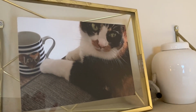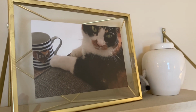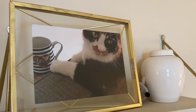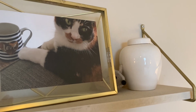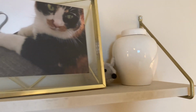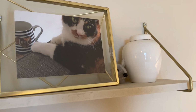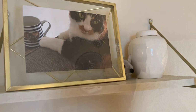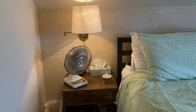And then this is our cat that passed away, Marley's sister. She passed away right before we actually moved into the house, which was so sad. So I just have that photo of her there, and I have her ashes and a little toy mouse that she loved. She used to sleep right next to me, so I feel like she's still with me because I can just look over and see her there.